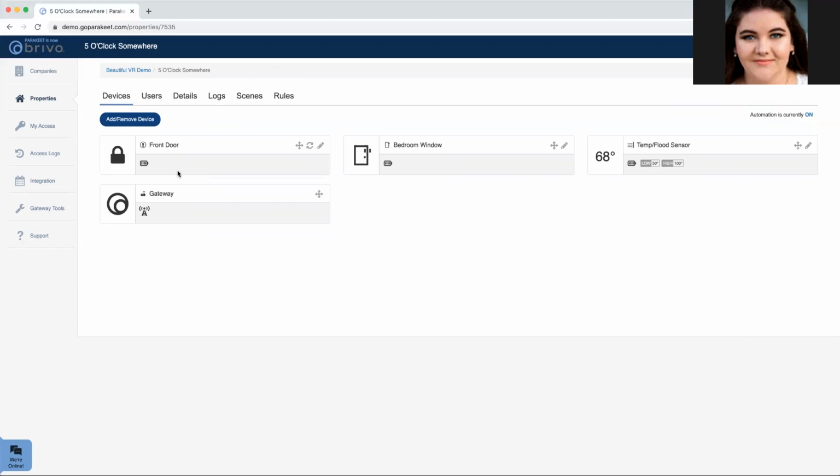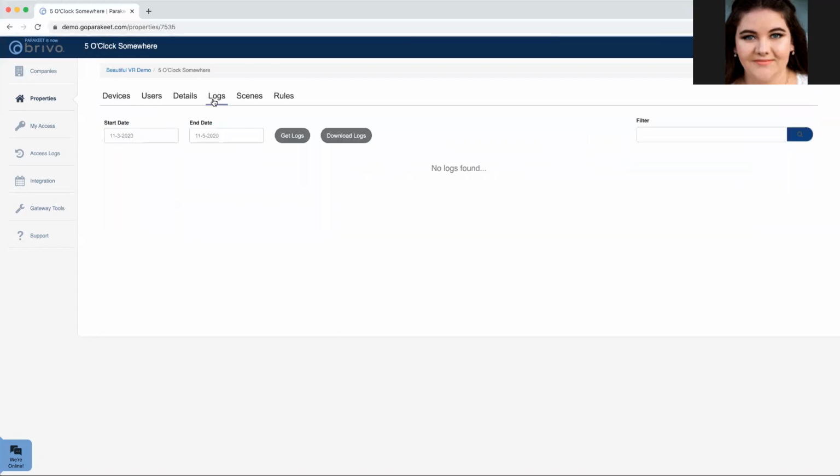Now, along with that, we also have a full logging system. So you would be able to see who's entering and exiting the property at any given time, as well as what's going on with your thermostat and all of your doors and windows.